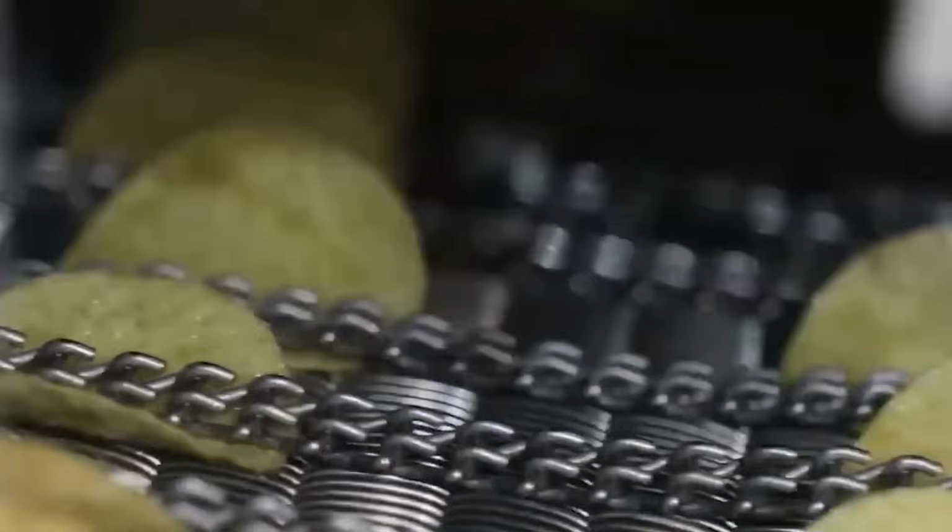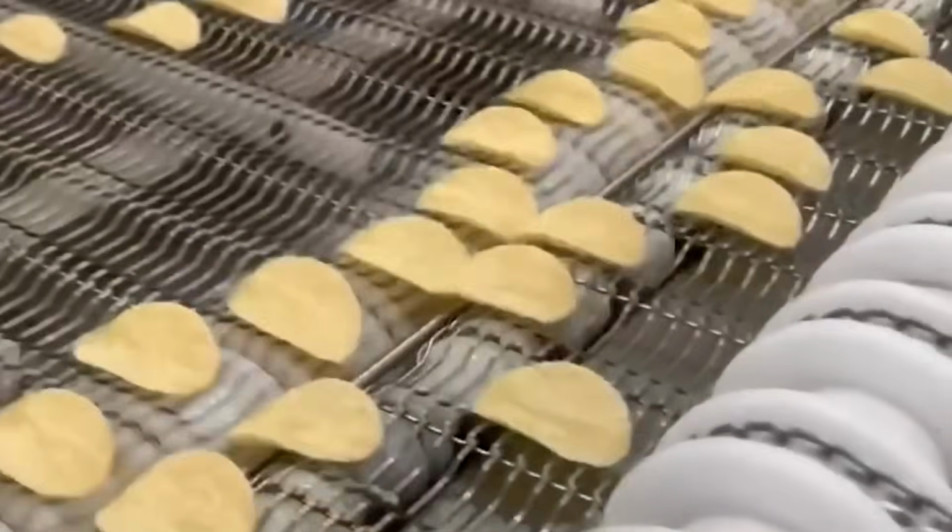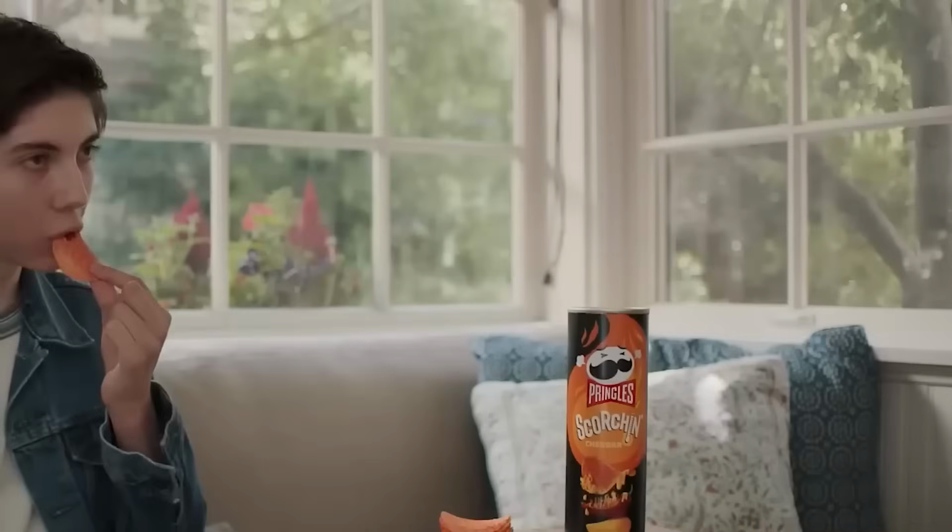As technology advances, the future of Pringles manufacturing may include even greater automation, improved energy efficiency, and smarter quality control systems.